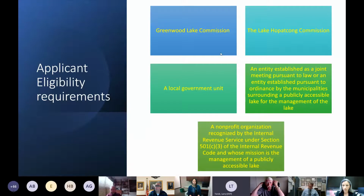Eligible parties that were called out included the Greenwood Lake Commission, the Lake Hopatcong Commission, local government units, an entity established as a joint meeting pursuant to law, or an entity established pursuant to ordinance by the municipality surrounding the publicly accessible lake for the management of that lake, or a nonprofit organization recognized by the Internal Revenue Service and whose mission is the management of a publicly accessible lake.